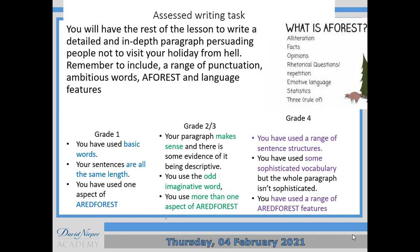Repetition is important as well because it makes something stand out. Emotive language, so really talking about the impact of all this stuff on your emotions, really making it just seem so upsetting. Statistics are facts to do with numbers, and the rule of 3 is when you use 3 adjectives to describe something. So you could say your hotel bedroom was smelly, dusty and dirty. Okay, that kind of thing.